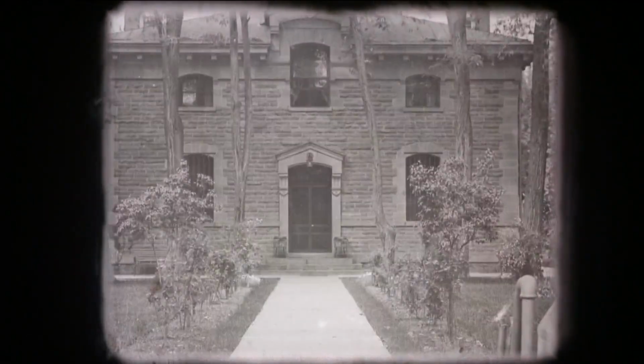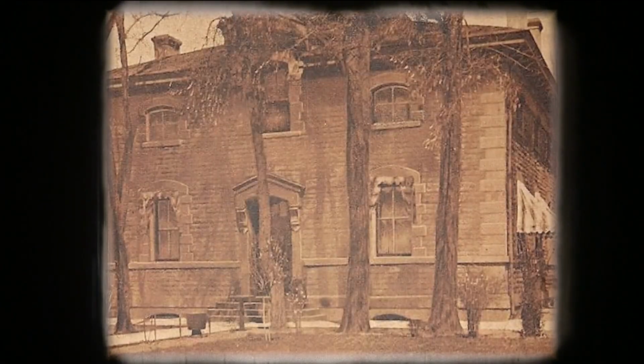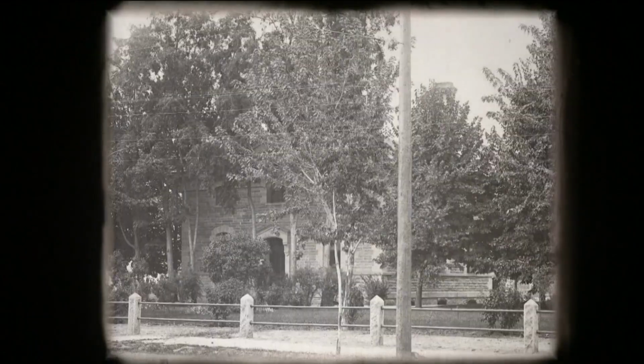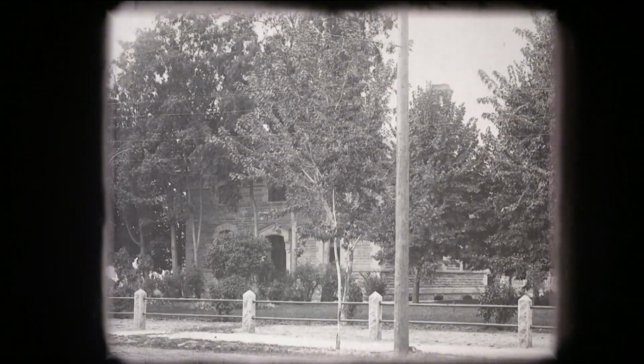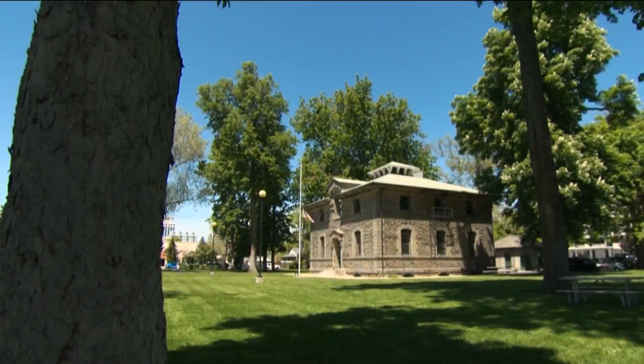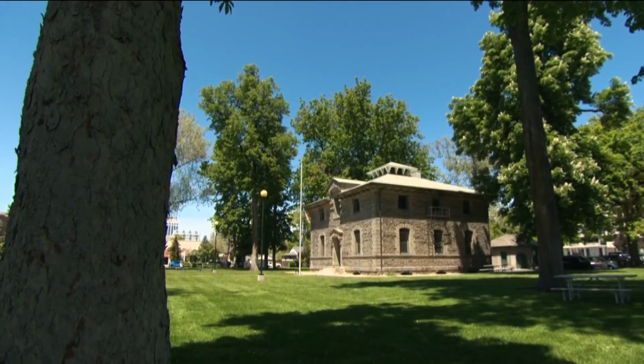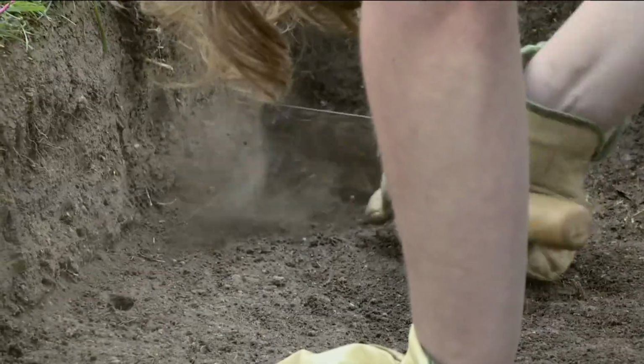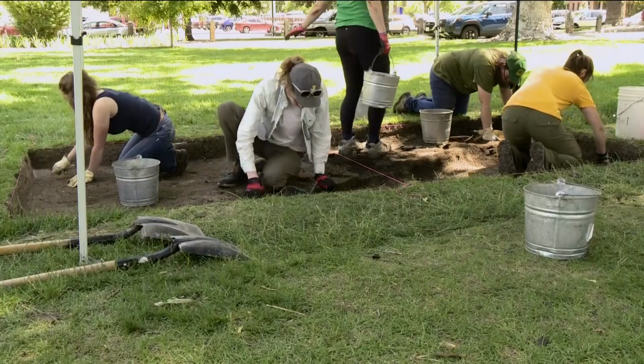The historic assay office, built in 1871, once buzzed with the hopes of miners seeking fortune. It's a facility where the quality and purity of precious metals, such as gold, silver, and platinum, were tested and certified. And now home to the Idaho State Historic Preservation Office. So it's kind of ironic that now, more than 150 years later, it's yielding secrets long buried.